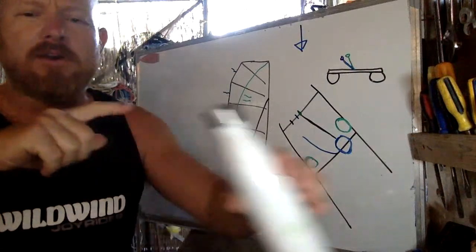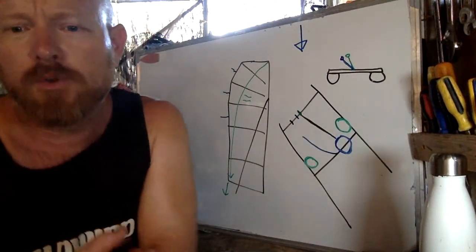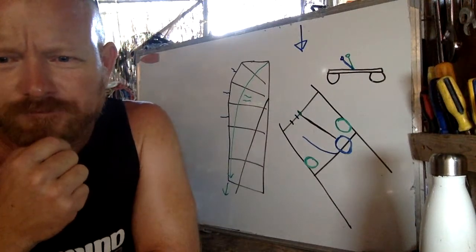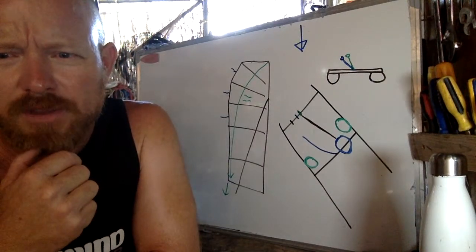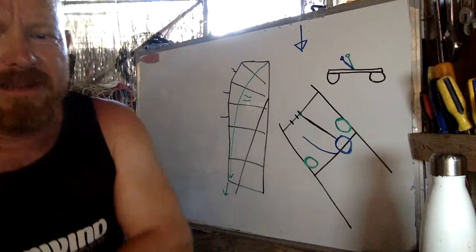All right, Willis with a little follow-up on the plastic screw. He's trying to avoid drilling it out. I was told you can do it from the top. If you hear anything about that, let me know.